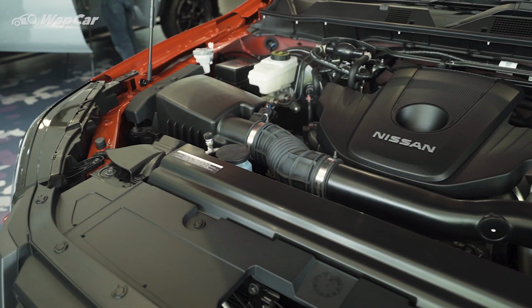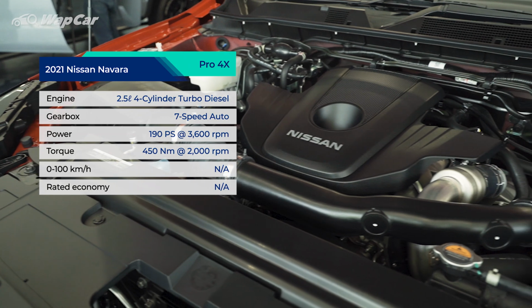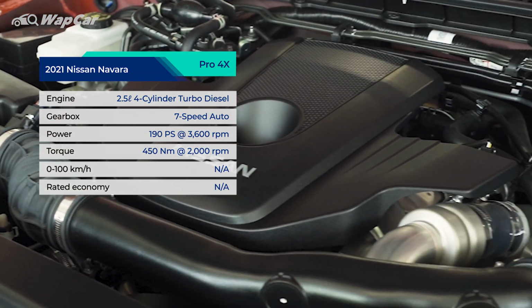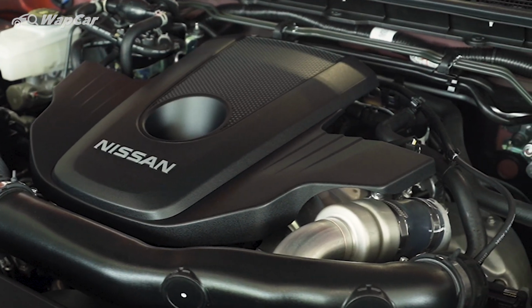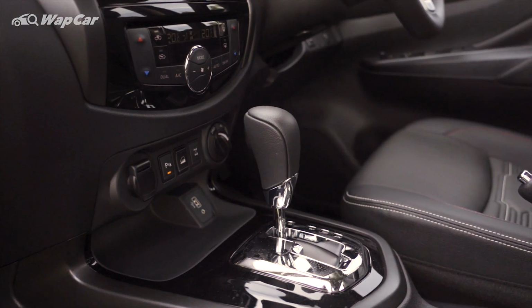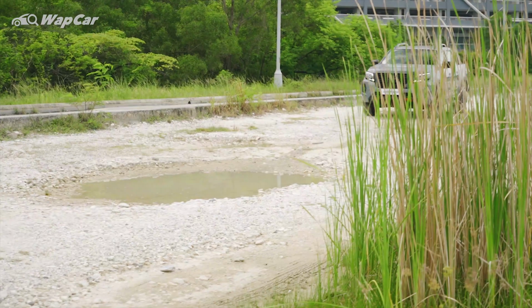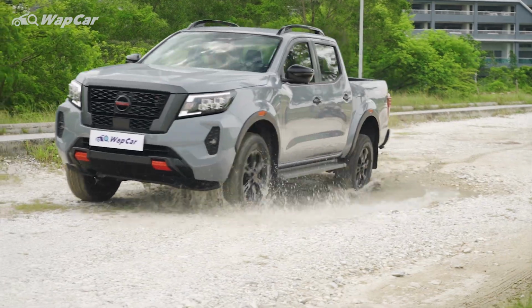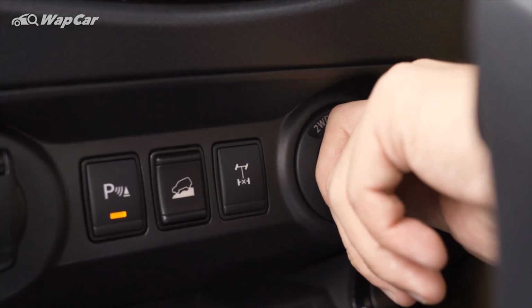Powering the new Nissan Navara Pro 4X is the familiar 2.5-litre turbo diesel engine carried over from the pre-facelift model. It has 190 horsepower and 400 Nm of torque. The transmission is a 7-speed automatic with manual mode. The Navara Pro 4X also has a fully switchable 4-wheel drive system that is able to change modes on the fly with speeds up to 100 km per hour.